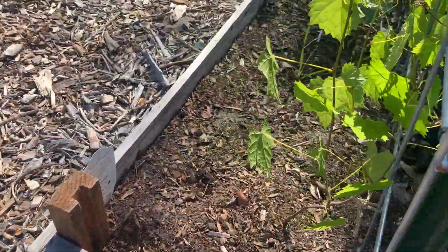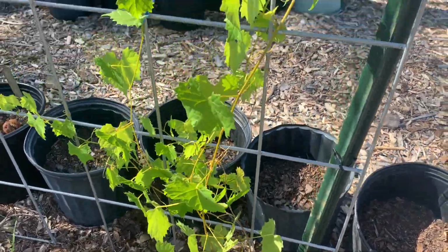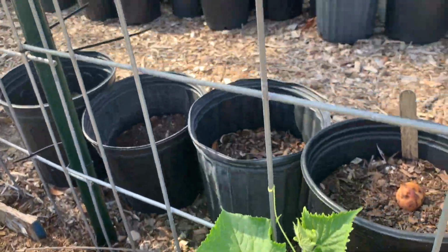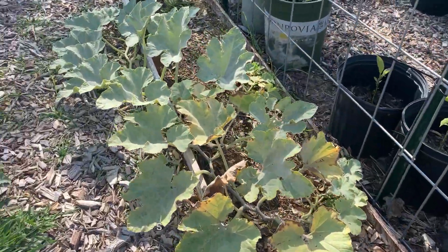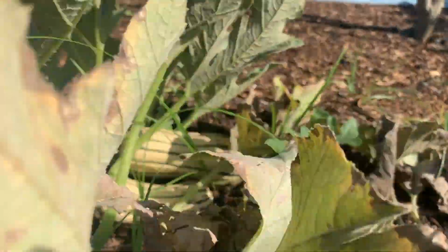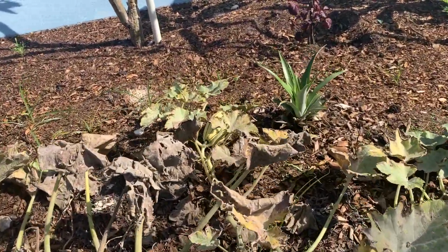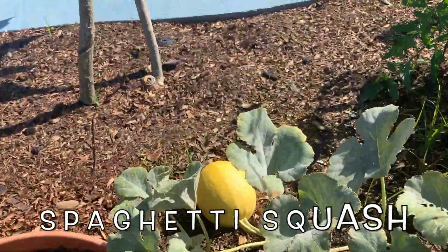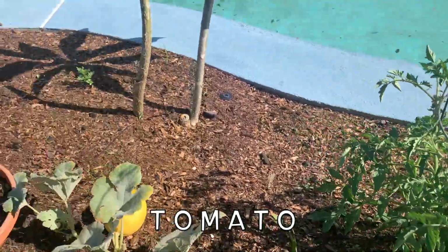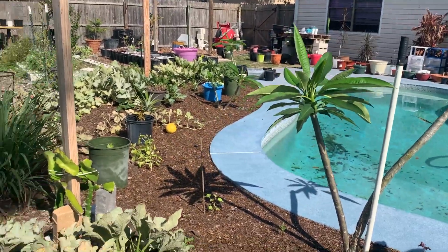And then here is our muscadine grapevine, doing really well on this end of the trellis tunnel. Here's a cucumber, the start of it, vining up as well. And lots of squashes here. We've got some delicata squash. As you can see, all kinds of squashes here. And it looks like this vine, for some reason, is kind of cooked. But we've got lots of spaghetti squash as well. Some lemongrass, a random tomato plant here, and some more marigolds along the way with sweet potato.